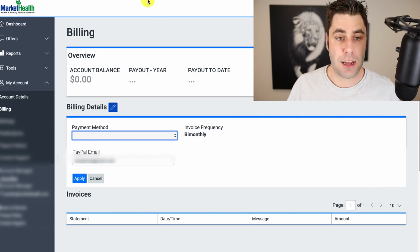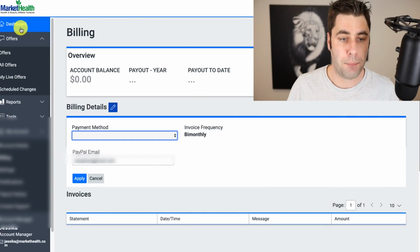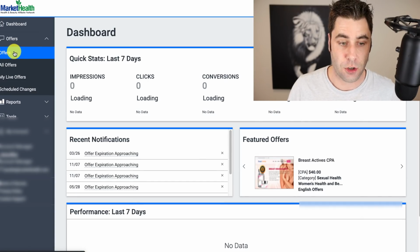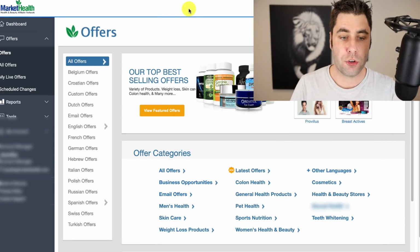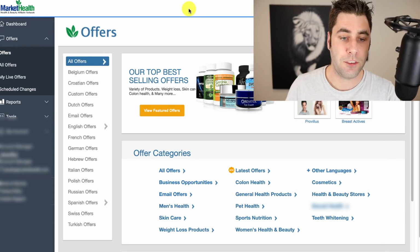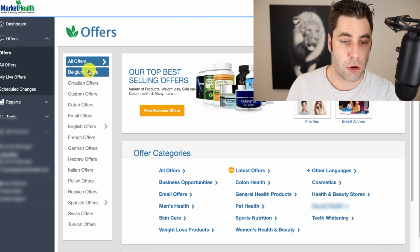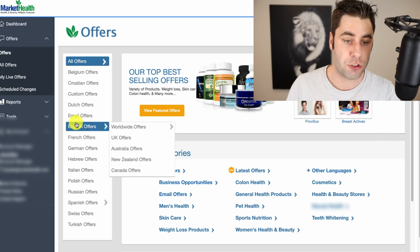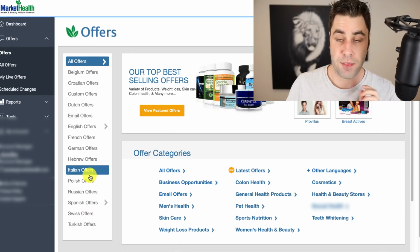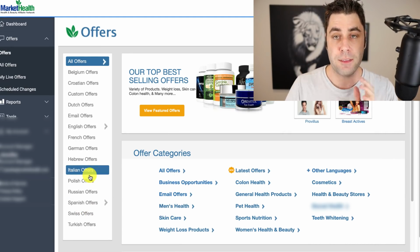Now, the next step, guys, is critical. You want to go back to the dashboard here, and go to offers and click offers. Now, on this screen, let's just take a quick look at what's going on here. First of all, on the left, we have different languages. So we've got Belgium offers, Croatian, Dutch, English, French, German, Hebrew, Italian, Polish, Russian, Spanish, and things like that. So if you speak these languages, you can actually promote these products in your language, which is really, really good.